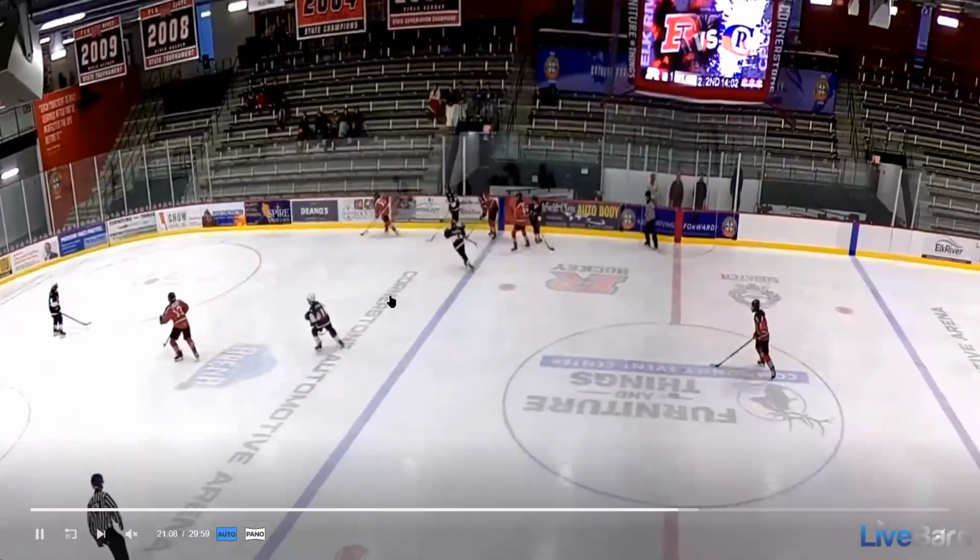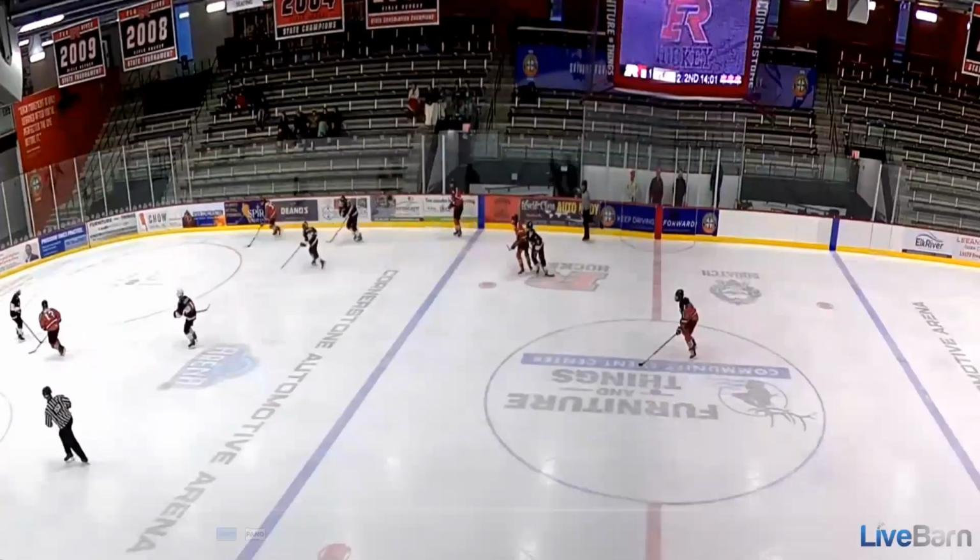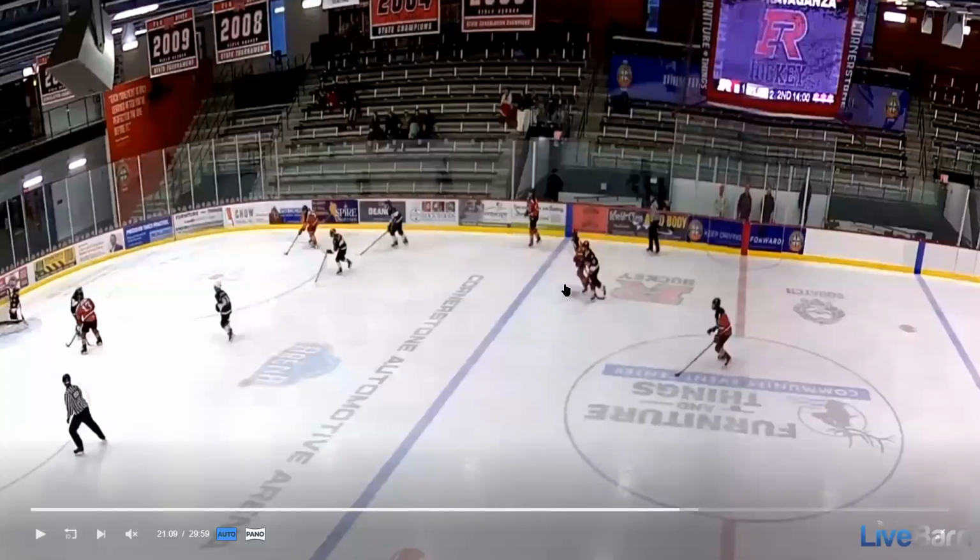Bryn picks up the puck, gets her feet moving. This is a nice play. And it looks like Ellie going to the net hard. This is all good. Bryn's going to get on her forehand, make a nice shot. Greeley, this is where we need you going hard to the net.